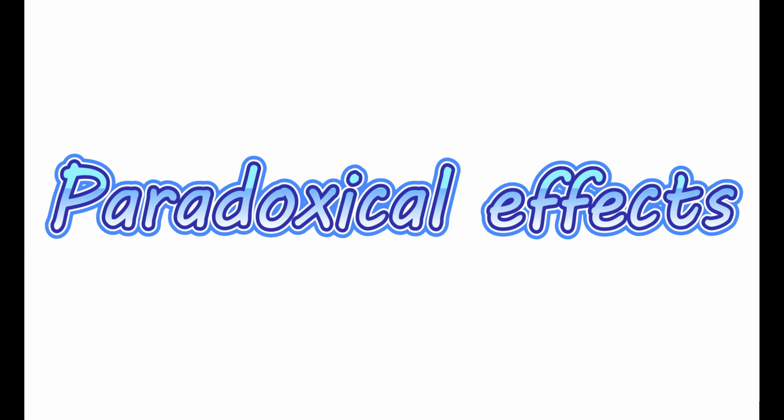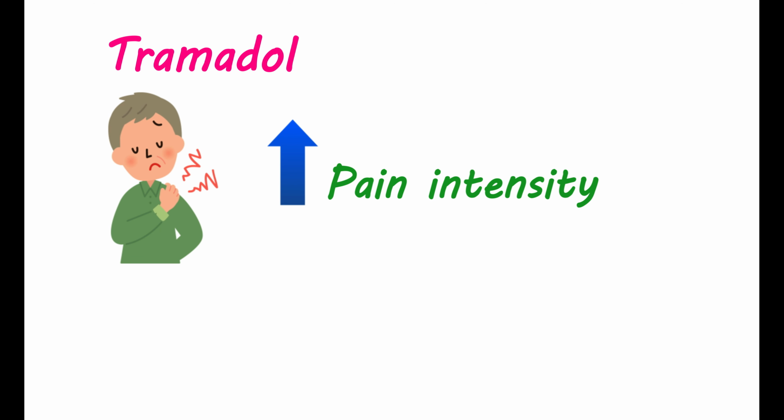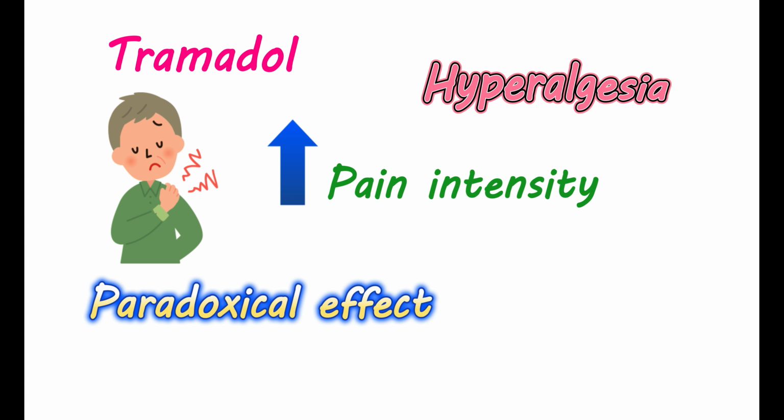Paradoxical effects. Sometimes you may observe an increase in the pain intensity with the use of tramadol. It is a paradoxical effect that can be produced by this medication, particularly at higher doses. When you increase the dose, pain is going to be increased. You can also notice a reduction in pain on reducing the dose. This indicates a condition called hyperalgesia, which is a paradoxical increase in the pain sensation. It can be observed with overuse of tramadol.